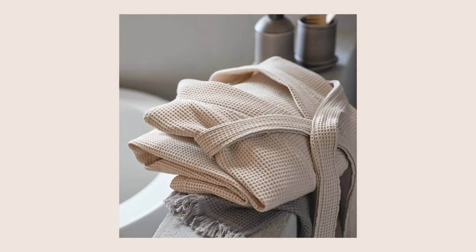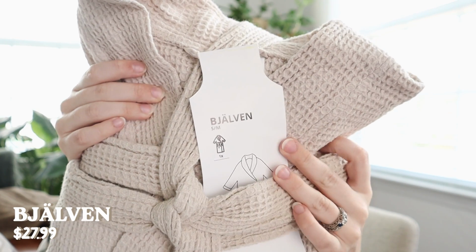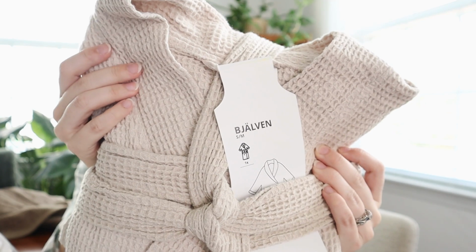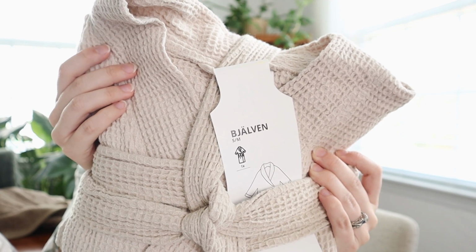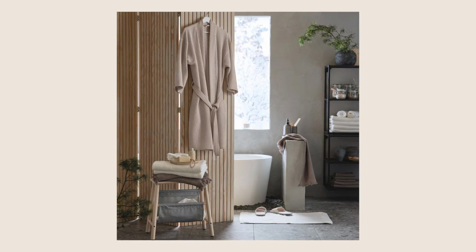Then let's talk decorative bits, because personally I feel like this is where I really scored. Probably the purchase that I'm most excited about is this beautiful waffle bathrobe. I'm not even gonna try pronouncing the name of it. You can see it here, but just look at this beautiful color and texture. I've been told by multiple friends that a good robe is a true postpartum essential, and that is just really helpful for those early days, nursing and all of that.